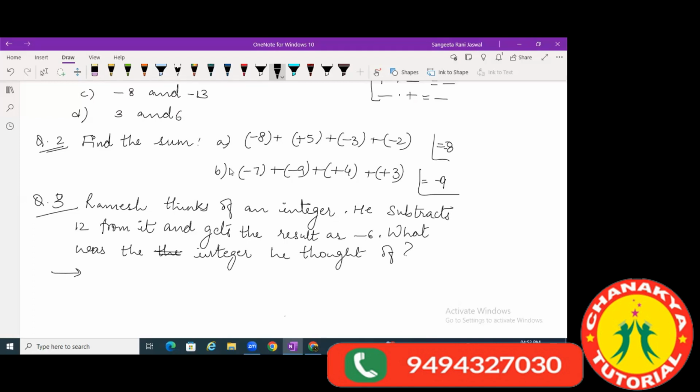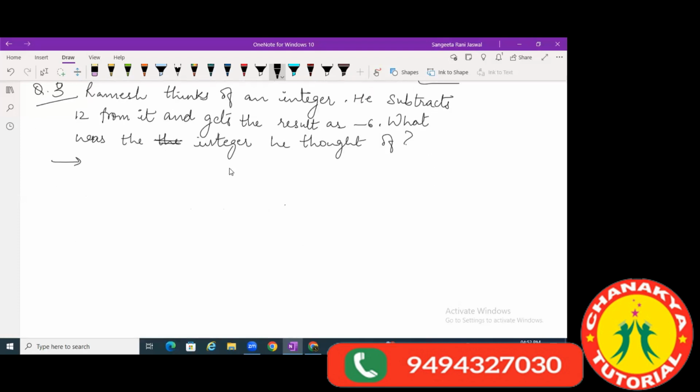Please pay attention, Bhavesh, Neha, Abhya. Now see, it's written here, Ramesh thinks of an integer. He subtracts 12 from it. Whatever number he thinks of, he subtracts 12 from it, and he gets the result as -6. So this is how your statement will become. He thinks of some number, I've kept the bracket empty, and he subtracts 12 from that number. And the answer is -6.